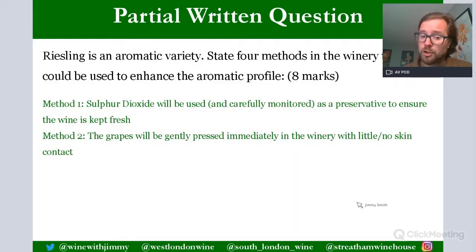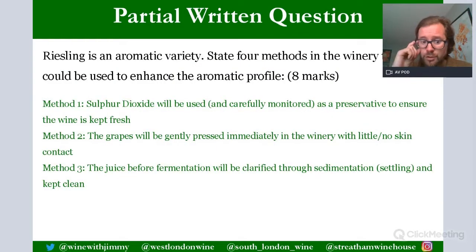Method 2, the grapes will be gently pressed immediately in the winery with little or no skin contact. With skin contact, you can enhance flavor, but you'll enhance tannin and possibly color. This can impact the aromatic profile. You'll gain texture and weight, but it's the aromatics that we want to protect here. The juice before fermentation will be fully clarified off its sediment, and that links into the one before it, the sediment and skin contact, and kept very clean as well, so no spoilage.